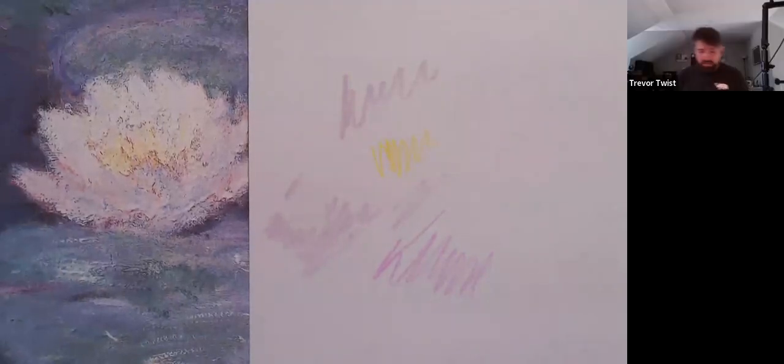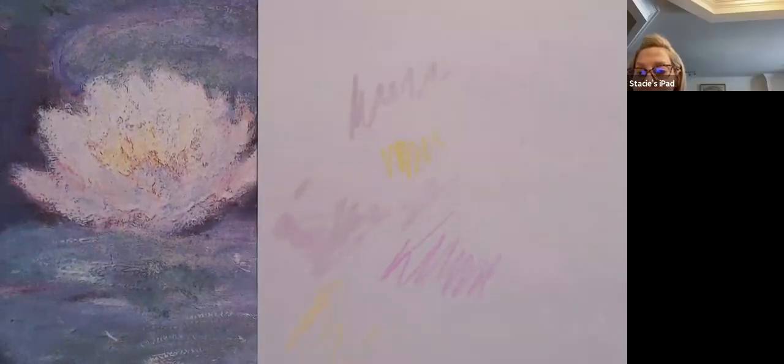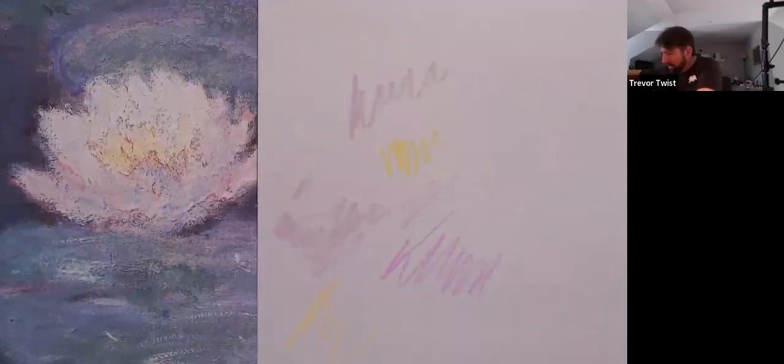Now, does this one show up? Yeah, it does, but it's too yellow. Oh, there's a whole other tray under here I didn't see. Okay, we're good.